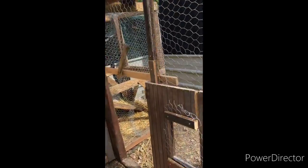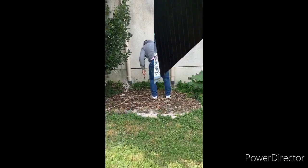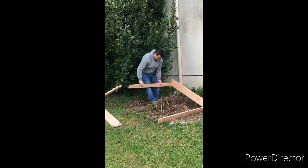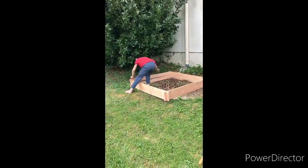So, let's try to visit if there's some egg in my manukan. Oh! Ayan o, may 3 itlog sila. Mamaya ko na kukunin. So, it's time to start our greenhouse project! So, habang hindi pa dumarating yung in-order naming ready-made greenhouse, we start to make the boxes.